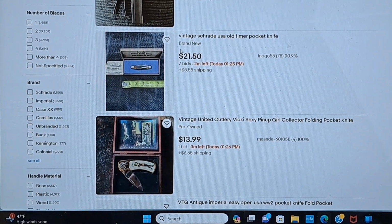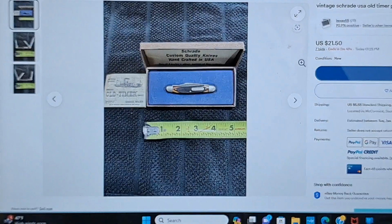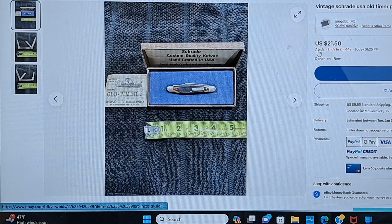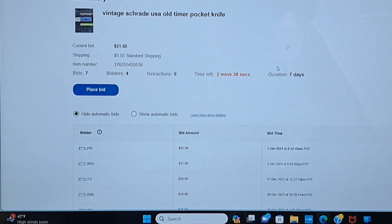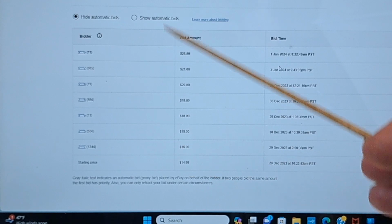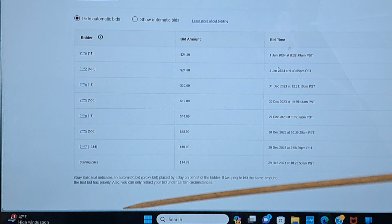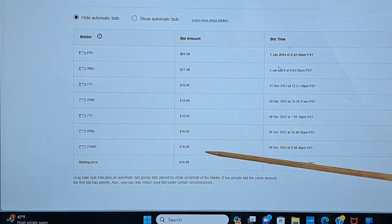So another way I save money is I'll actually go in here and look at the bids. So if you come over here, I've got the app, so I don't even have to do this, but you can click on the bids and it actually shows you all the bids on this knife. And what I do is I figure out you got 4 bidders, right? Some of these may still be involved. Some of them may have dropped out already, but there's 7 bids.